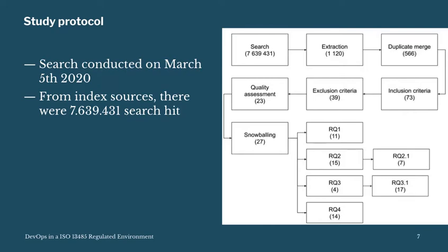Our research was conducted on March the 5th this year, and there were about 7.6 million search hits in total from the index sources. From these sources, 1120 were extracted based on theoretical saturation limitation and effort bounding. 566 sources remained after duplicate merging, and after 3 steps of inclusion, exclusion, and quality assessment, our candidate list had 23 sources. The references contained herein were followed, and the same inclusion, exclusion, and quality criteria were applied, adding 4 new sources. So, 27 sources remained for our analysis.